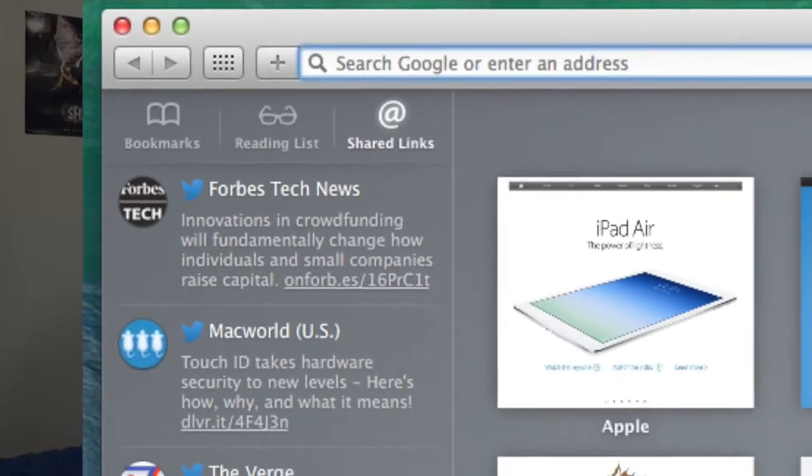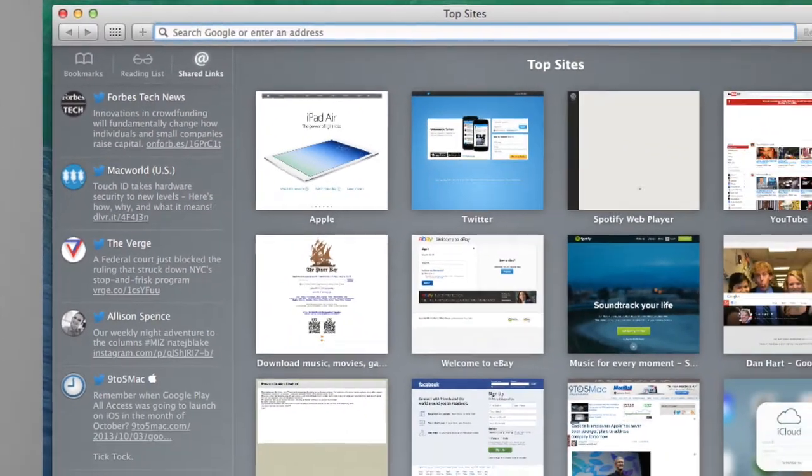The next major improvement is Safari. Safari is not much different from Mountain Lion in Mavericks, except for one major feature called Shared Links. It has a new tab page, it looks a lot more clean, looks a lot more nice. But other than that, Safari is pretty much the same except for some performance improvements. I personally haven't noticed much of a difference, but that's what they advertise.